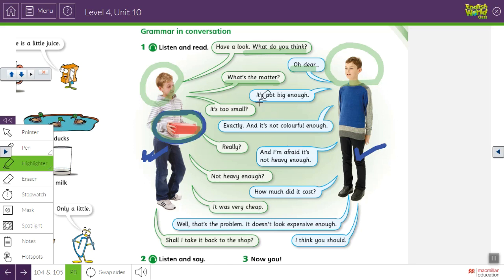Muhammad said, it's not big enough. So it's not big enough means it's big or small? It's not big enough. Great. It means it's small. Sad says it's too small. Muhammad, exactly. And it's not colorful enough. Okay. Does it mean it has a lot of colors or not?